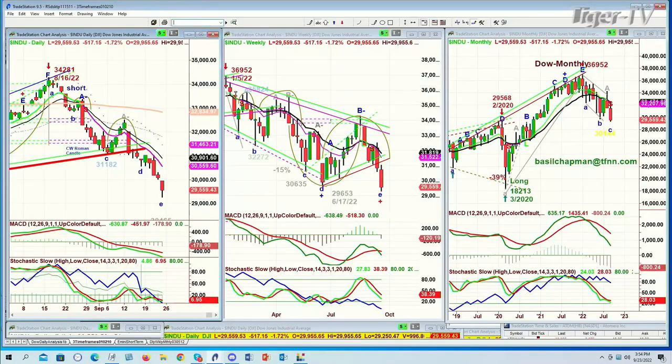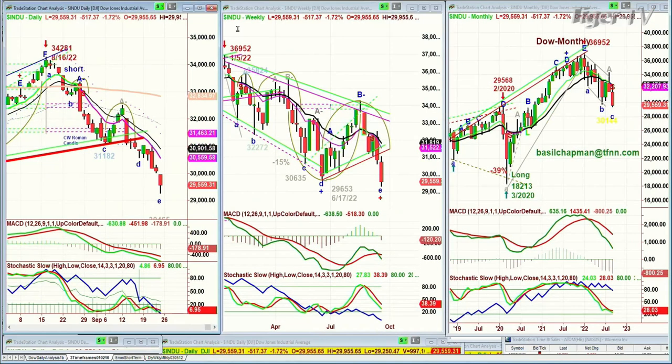Every market day, we're looking at the Dow. It's come back quite a bit. It's down just 514. S&P's down 69. So this is going to be very important.